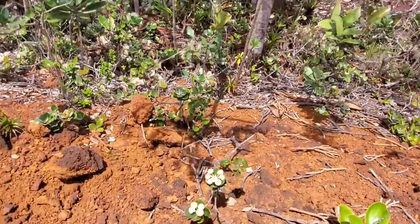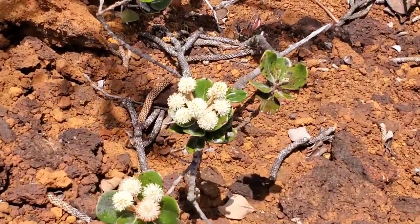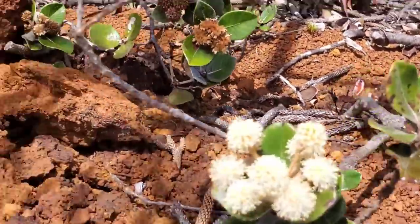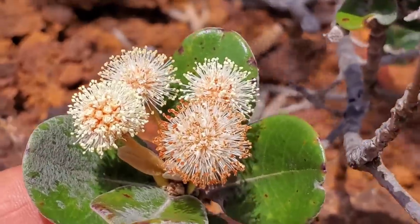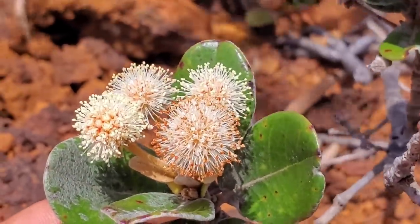Look at those Codias. Cunoniaceae, another Codia, just going full. Very distinctive flowers right there. There you go. You can see the flowers. It's before those capitula mature into fruits. And, you know, fruits that kind of look like a sweet gum fruit.